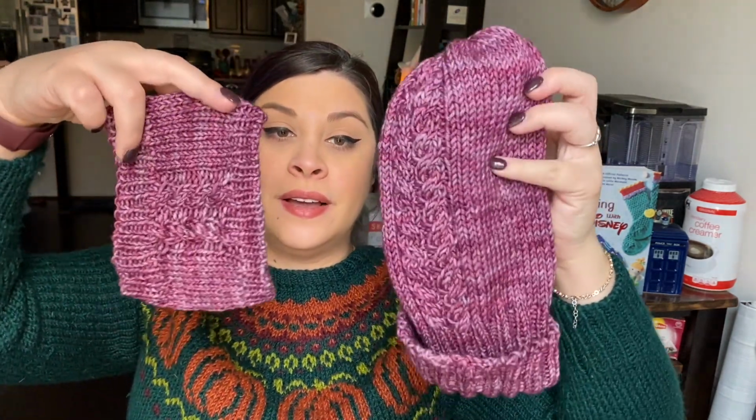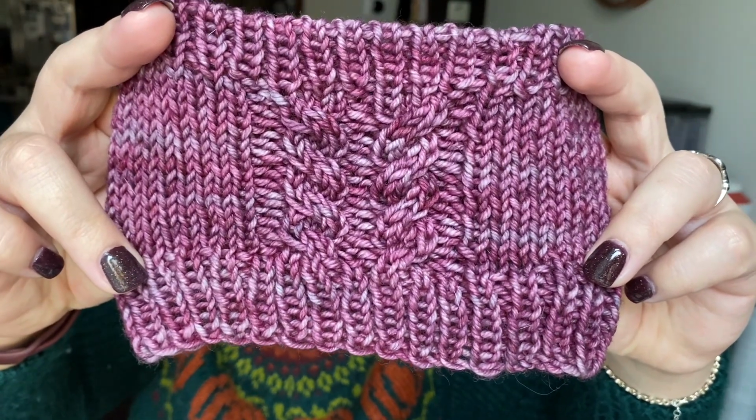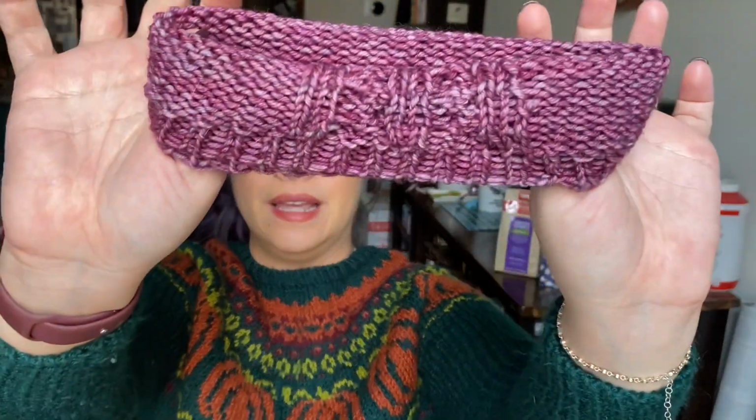I had a little leftover, and so I made a little matching cowl for Gypsy. So this is the Raspberry Romantic again. I used the same Latu pattern right up the neck. My only issue is when she wears it, it rolls like this. So it cannot hold its stuff together. I'm thinking I might have to just pick up along one side, knit double, fold it inside, and make it double thick. That way it would be less likely to roll in on itself.